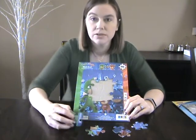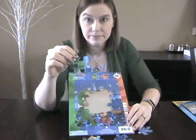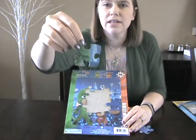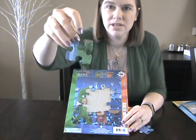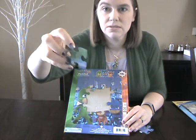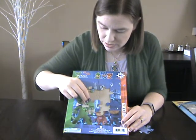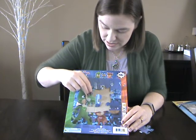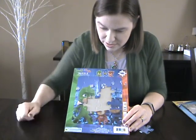Should we try Gecko's face? This seems to be the top of his head. Okay. So, we see that his head is looking that way. Should we turn it this way? No, that makes it look like his eyes and his face are upside down. So we're gonna turn it this way. Should we try down here? Whoops, that doesn't match up with his eyes, does it? Is that better? Push it in, it's a fit.